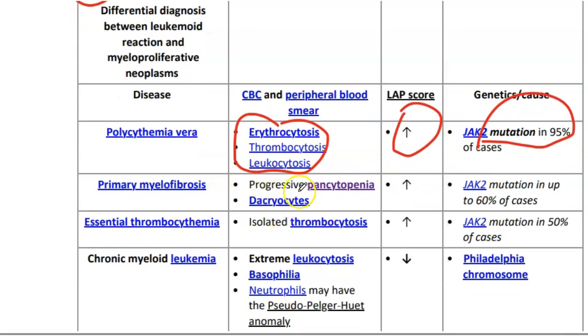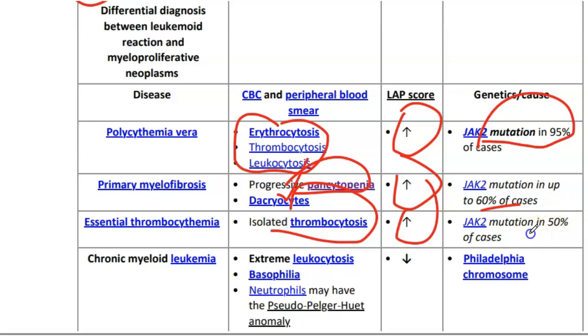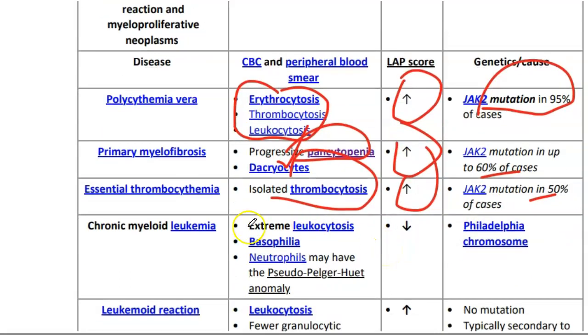In primary myelofibrosis, there is pancytopenia with dacrocytes, which are teardrop-shaped. LAP is elevated and JAK2 mutation is present in 60% of cases. Essential thrombocythemia: isolated thrombocytosis, LAP score elevated, and JAK2 mutation in 50% of cases. Then we have CML, in which we have extreme leukocytosis, basophilia, and neutrophils may have pseudo Pelger-Huet anomaly, and here the LAP score is decreased. So in all of these diseases, leukocyte alkaline phosphatase is elevated, while in CML it's decreased.